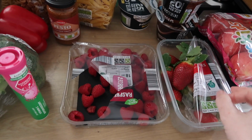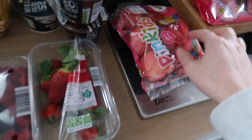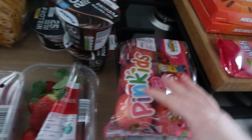The fruit has been attacked by a little baby girl called Penny. So raspberries and strawberries. And then I've got the kids some of their Pink Lady kid apples. So they're just smaller than the regular ones. So it's just easier for the kids to eat.